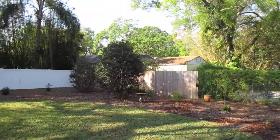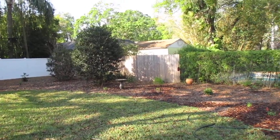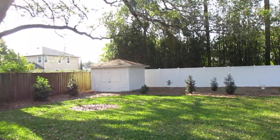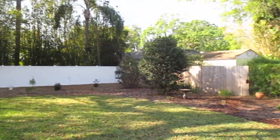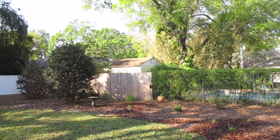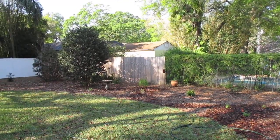I really don't see that king's mantle often at the big box stores, but your local nursery might have them. I got mine at Wilcox Nursery over in Indian Rocks, and it's a native plant nursery. Even though this isn't a native plant, it is not invasive and it's very Florida friendly.